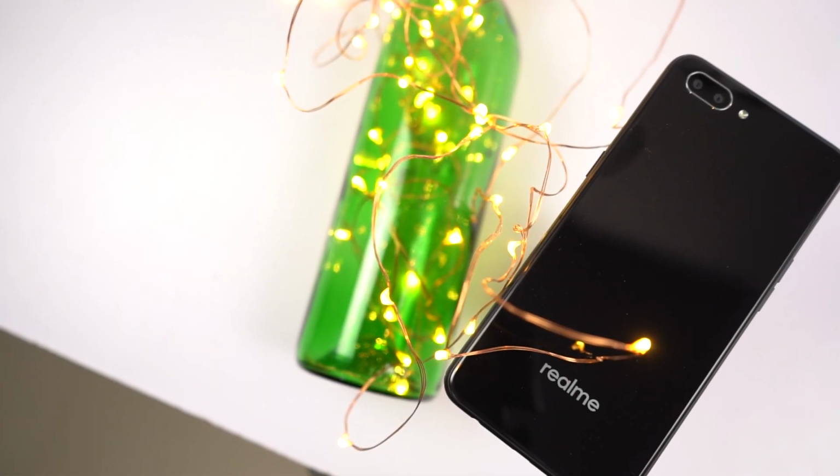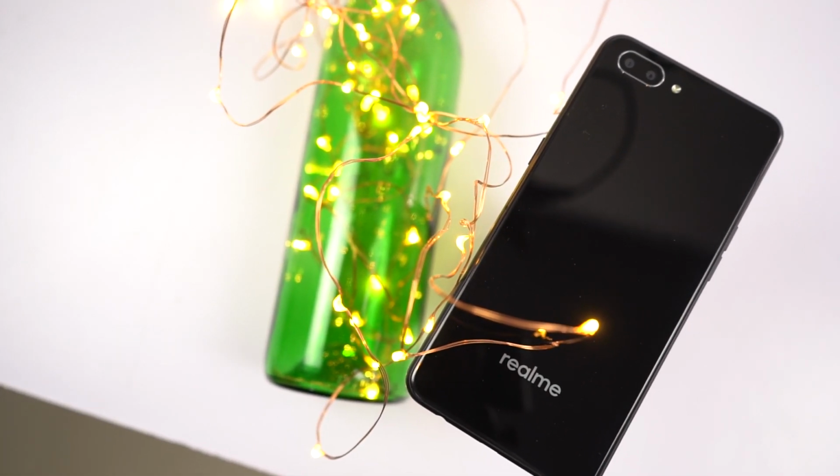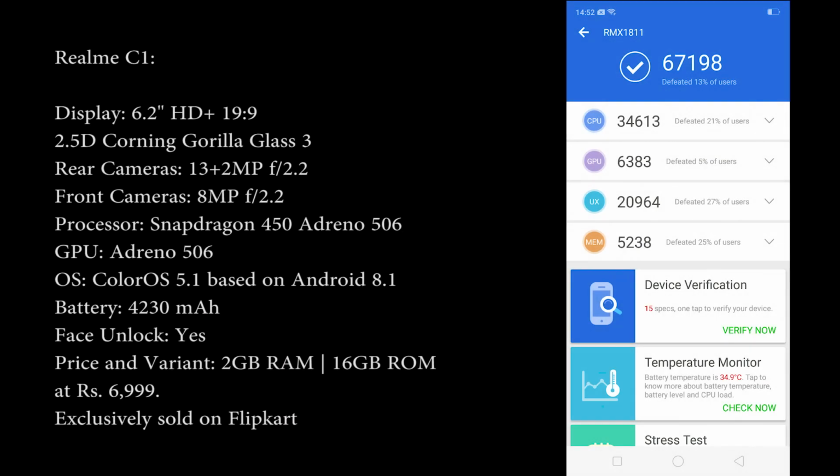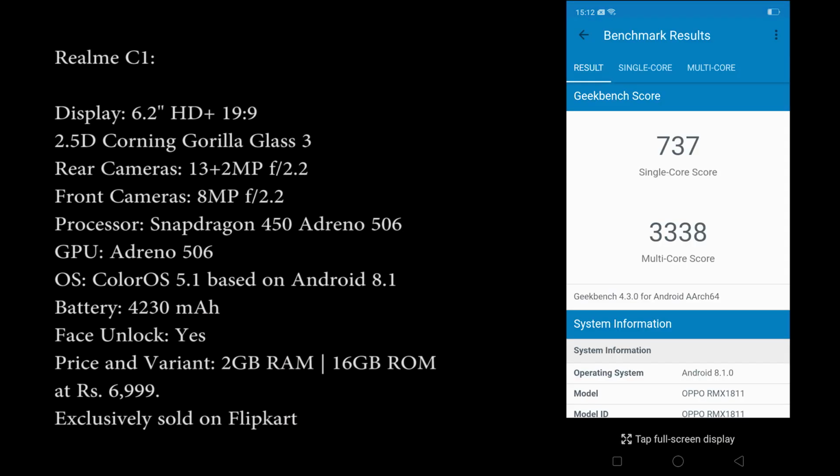Hi there guys, I'm Nikhil from GreedyTech and this is the gaming review, battery drain test and the heat test of the Realme C1. Now before we get started, these are the Antutu Geekbench scores along with the specifications of the Realme C1.